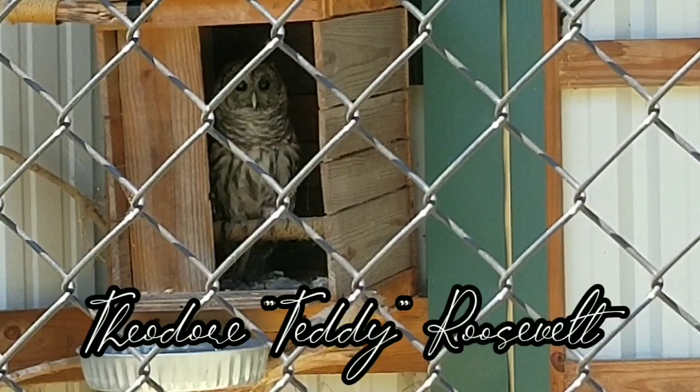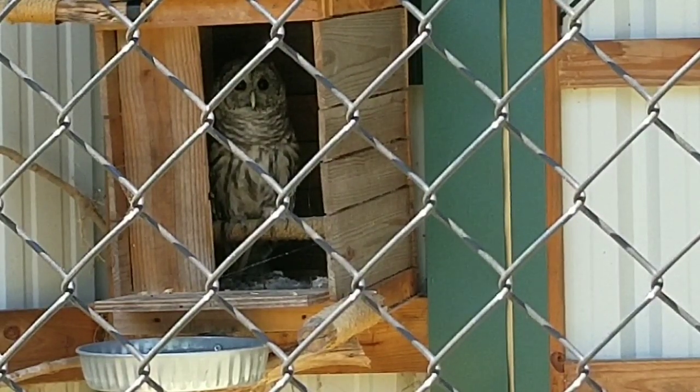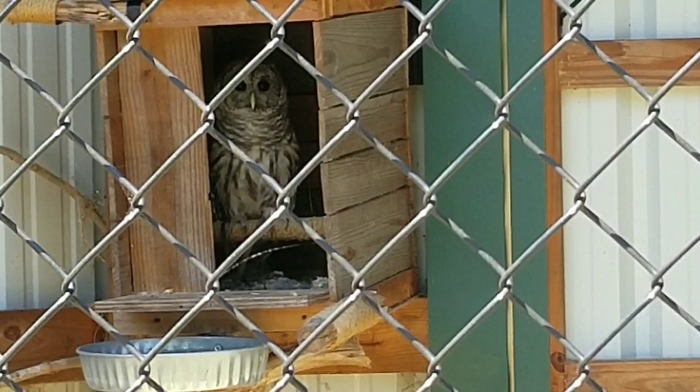This is Theodore Teddy Roosevelt. He's a male hoot owl, and he came up here. He was actually found on the side of Interstate 40 in Crossville, where he had flown into a car. They were able to save him, but he's got damage to his left eye, and so he's not releasable back into the wild. They're thinking he's about 8 years old.